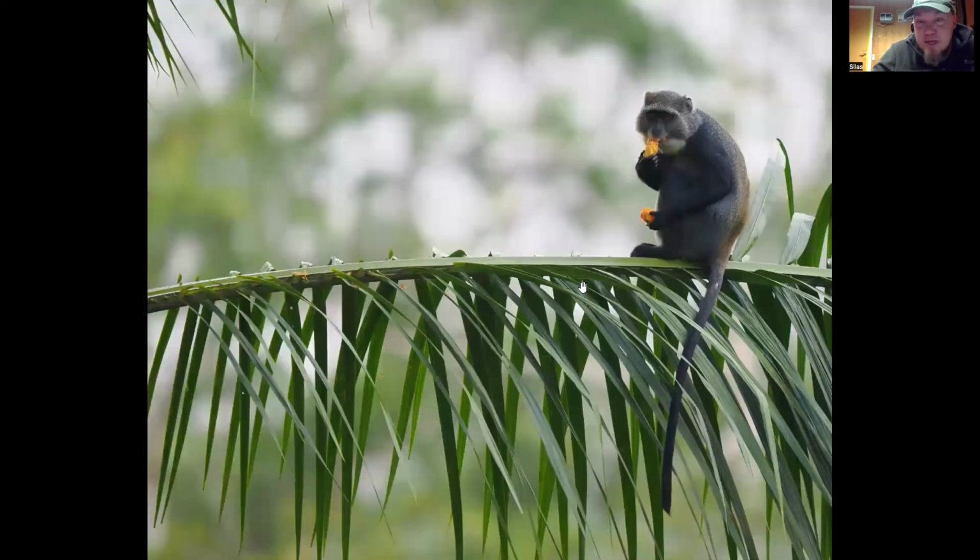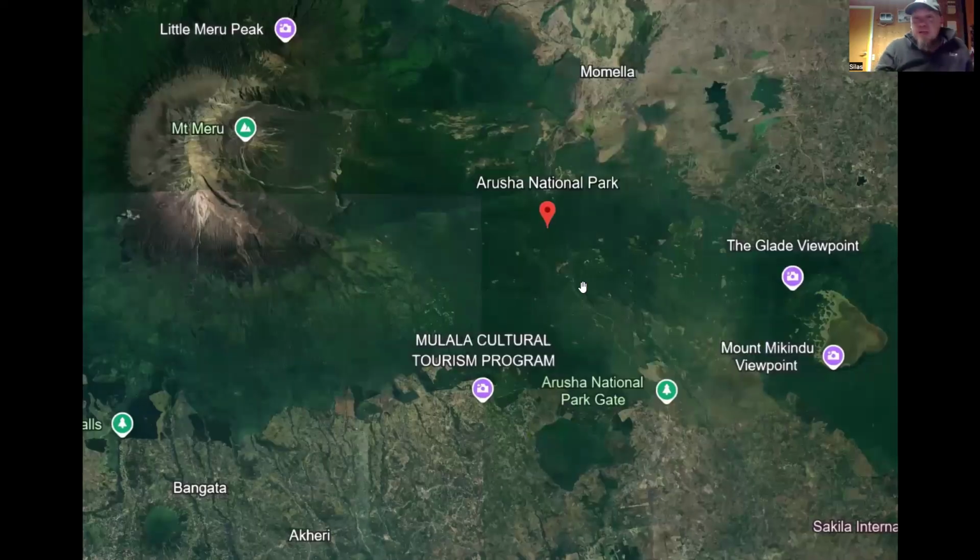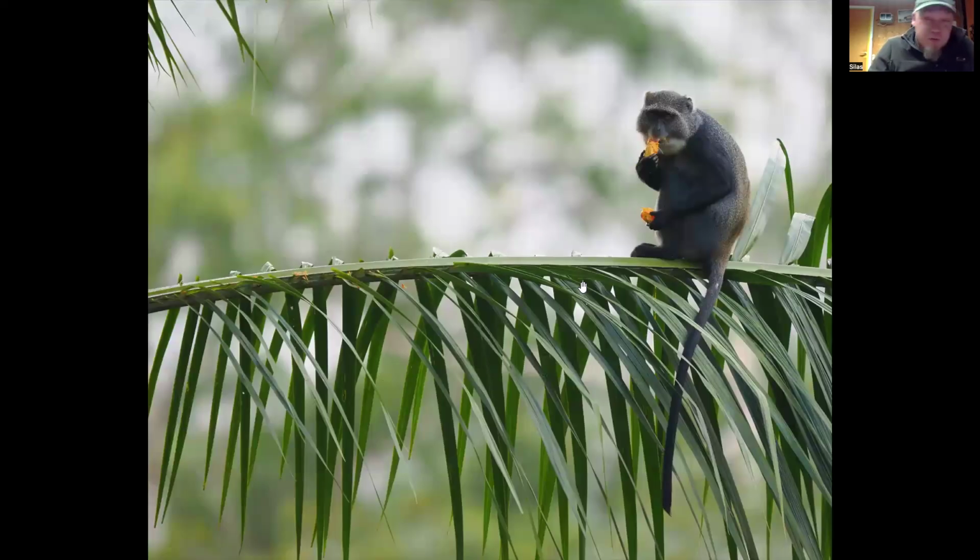And during the night, we also saw a single bush baby. And during the day, we also saw quite a few blue monkeys up in Amani. And yeah, so if you want to go to Tanzania, there are a lot of birds waiting for you.